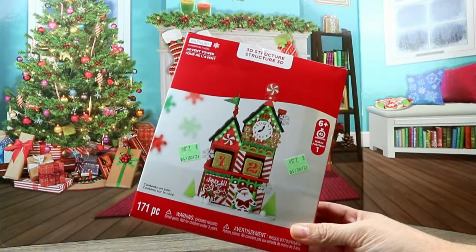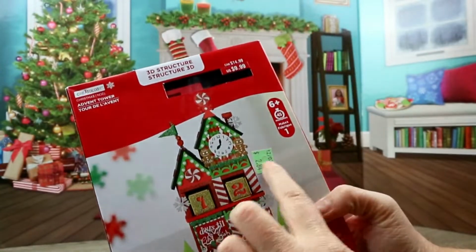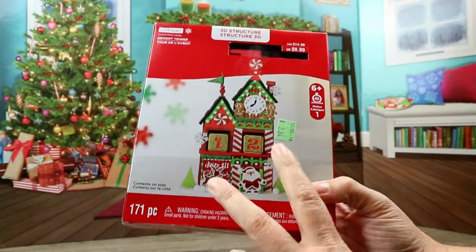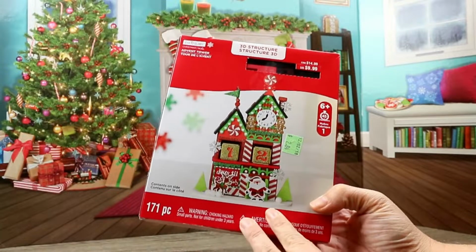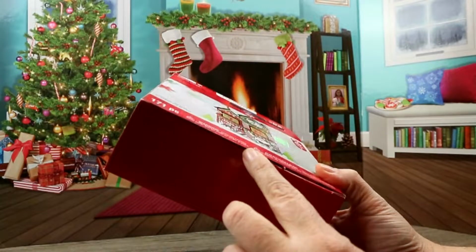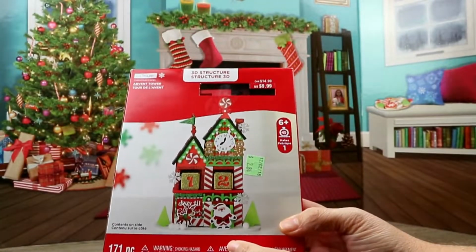But today we're doing this Advent Tower, which I thought would be really cool to put in the background. And every single day, we'll do our countdown to Christmas together, as long as it doesn't get too much in the way. And I hope everything's in here because the tape was undone. But the other one wasn't open, so I'm hoping that it's not open.